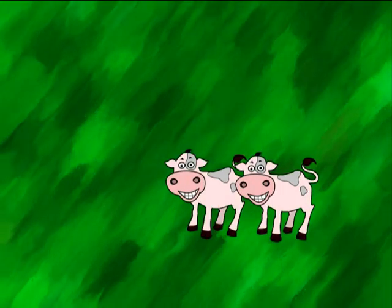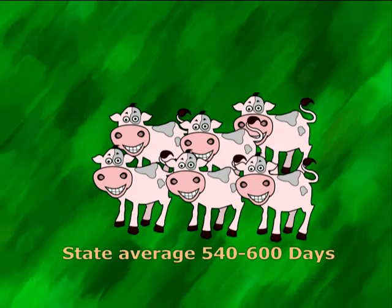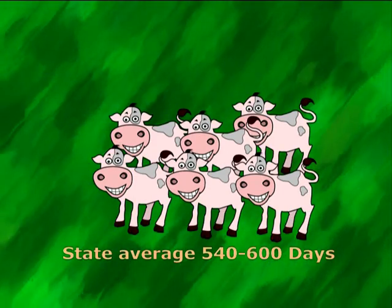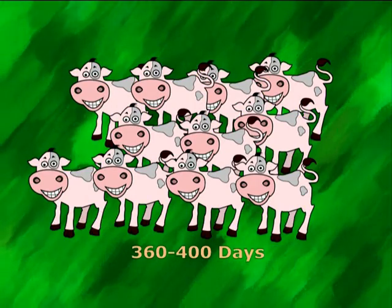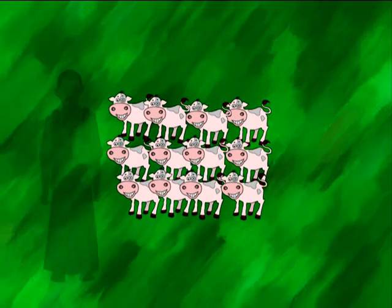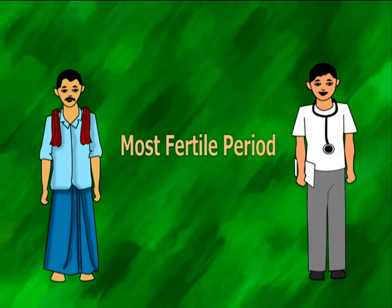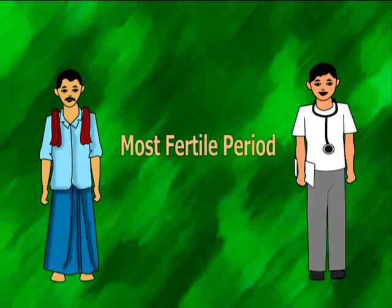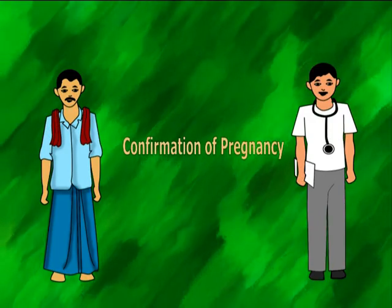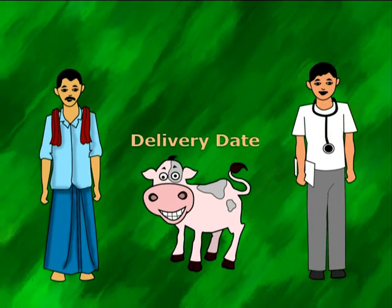The central thought behind the project is that time between the birth of calves must be reduced from the state average of about 540 to 600 days to about 360 to 400 days. And so, all the information generated gives both the farmers and the local vets specific information about a cow's most fertile period, the right time to undertake artificial insemination, confirmation of the cow's pregnancy, and alerts on when the cow is to deliver the calf.